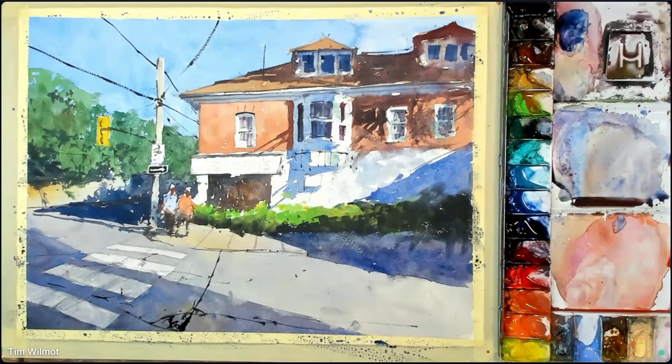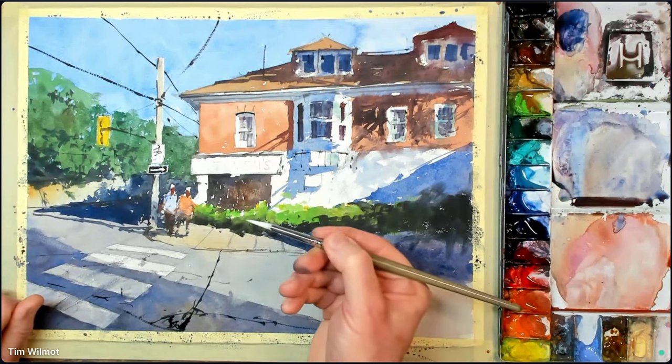Now I need to get the thickness right. Not too thick, so it's like a dry brush mark. Not too wet, so it goes all sort of milky. I haven't used this white gouache for a bit, so I'm having to work it with some water and brush just to get the right kind of consistency and get a good edge on my brush as well.